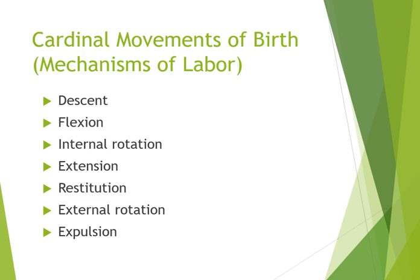Restitution is when the baby's head rotates. The shoulders will then enter the maternal pelvis in an oblique position. After the head is delivered in the extended position, that's a lot of times where you see the provider then turning the baby, and that's because they don't want the shoulders to get stuck, because that can obviously cause problems for the baby. External rotation: as the shoulders become more aligned, the head then continues to turn farther to one side, which is considered external rotation. The expulsion, obviously, here the baby is coming out. You can see a really good pictorial representation of this on page 459 in your textbook.